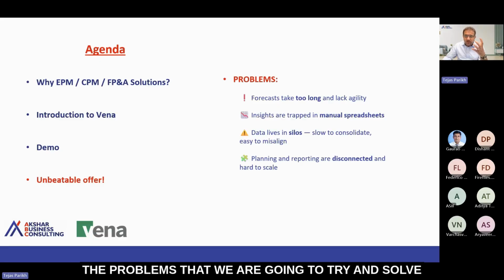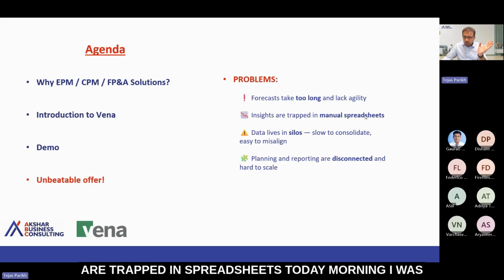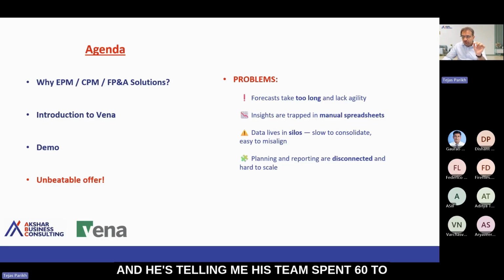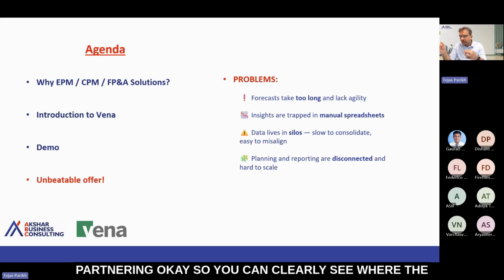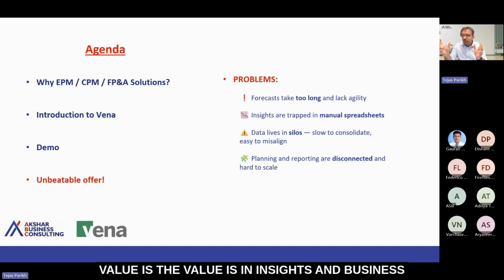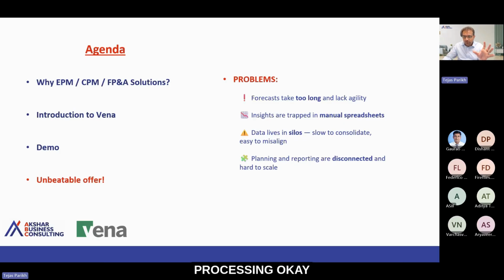The problems that we are going to try and solve in today's demo cum presentation are, first, forecasts take too long and they're not agile. Second, insights are trapped in spreadsheets. This morning, I was talking to a CFO of a medium-sized organization, and he's telling me his team spent 60 to 80% of their time cleaning and organizing data, and hardly 20 to 40% creating insights and sharing with the business or on business partnering. So you can clearly see where the value is. The value is in insights and business partnering, yet the majority of the time is being spent on data and processing.